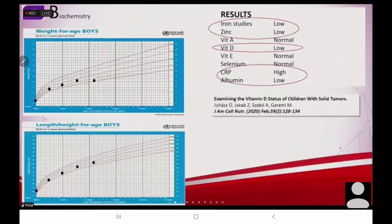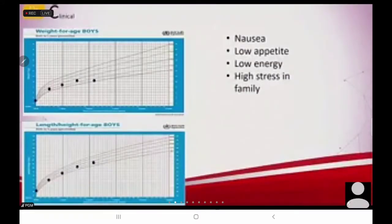Biochemically, the child had low iron and low zinc, but interestingly, this child had a high CRP at the time these bloods were taken. So we do need to be cautious in how we assess and interpret these nutritional markers, and therefore the decision was made to retest these again when the CRP had come down. Next slide, please.